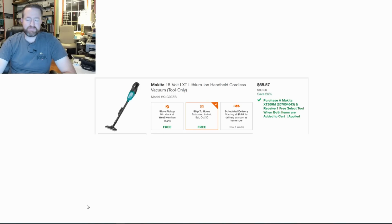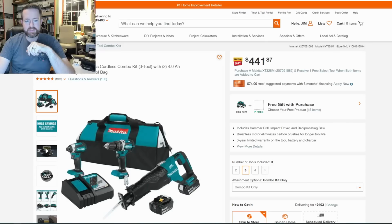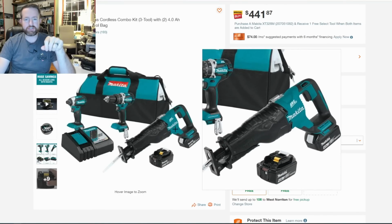All right. So again, you can get that rear handle 36-volt circ saw or the 2-tool combo kit for $249, and then all of these prices apply to both. So getting back here, you also have a 3-tool combo kit that's the same as the other one, except it adds this brushless recip.